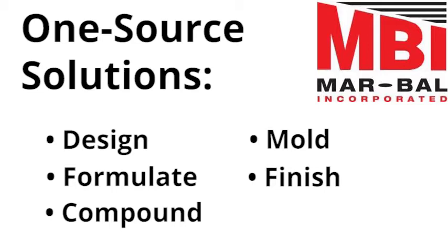So we look at design, formulate, compound, and we've already talked about molding, and then you get into the finishing aspects. Again, it's just another part of the value added and the value chain that we bring to our customers. What do I mean by finishing? That could be CNC finishing. A lot of our electrical and industrial customers require some additional processing after molding, and we can do that through a CNC finishing capability that we have.